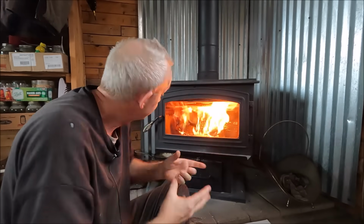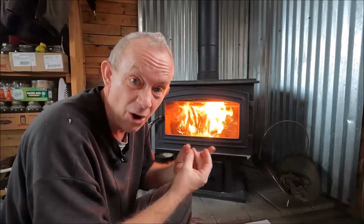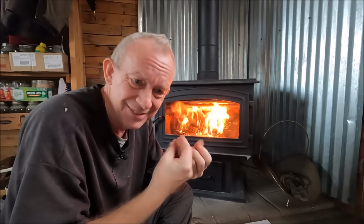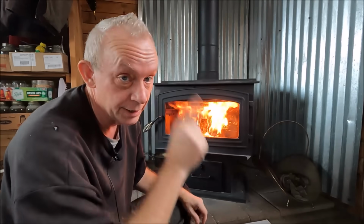So the glass is clean because there's no creosote. What happens is that water mixes in with the smoke, and instead of burning off there at the tubes, it becomes a sticky tar. You got that smoke that's got water in it. It's really sticky, so it sticks to the window. The other thing it does is it sticks to the chimney.